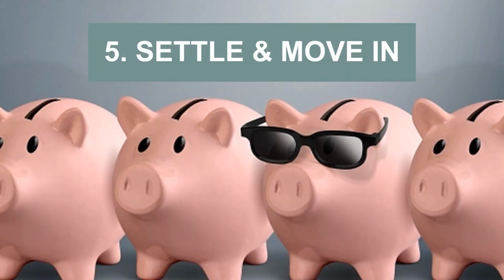Then on settlement day, your legal rep and lender will do the exchange of documents and money. Your lender will need you to make the balance of your contributions available in the days prior to settlement, so that nothing interferes with the process on the day. Once the exchange is completed, you'll receive the keys to your new home and can then take possession.